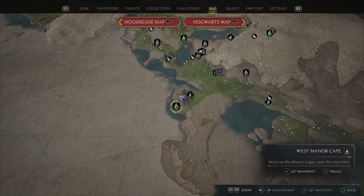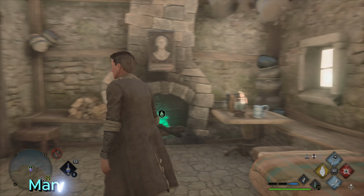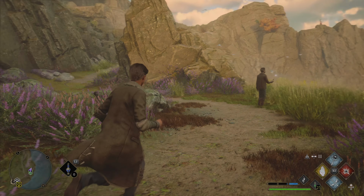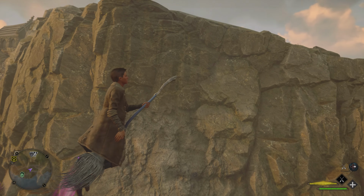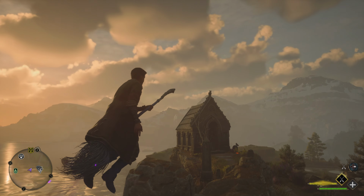The last one is very far away from Hogwarts. Travel to West Manor Cape or fly there. Hop on your broom and fly toward the manor, and you will find a Reaper statue. Use the Confringo spell on the small brazier to set it on fire, and you will unlock a secret entrance to the tomb. Be ready. You will need to fight inside.